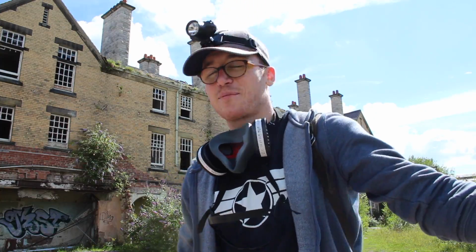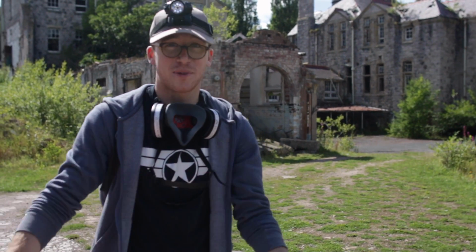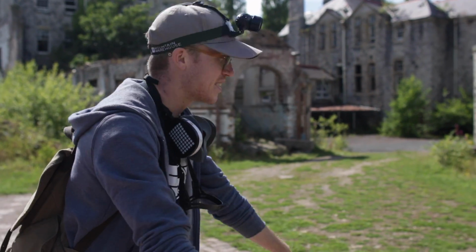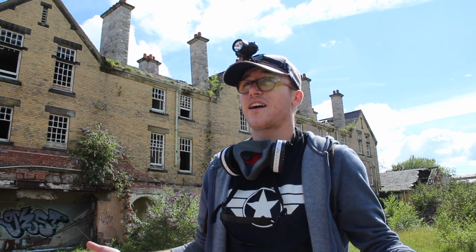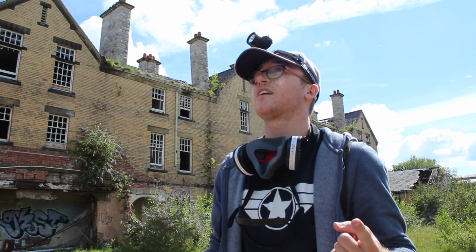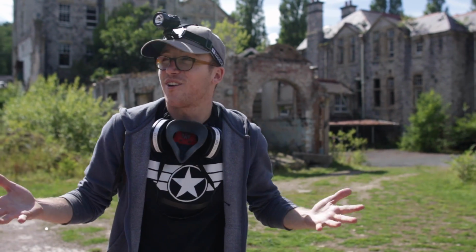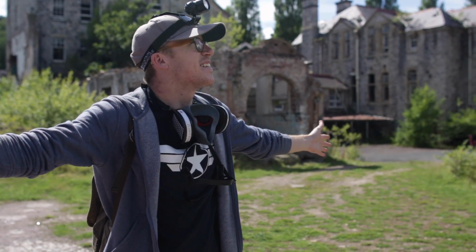This place is absolutely massive, guys. I've never seen a place like this before, never mind on pictures, never mind actually been to a place like this. God knows what this courtyard was actually used for back in the day. I can imagine patients walking between buildings and wards, and doctors and nurses walking around here. This place, not even very long ago, was buzzing with life, and it's so weird to see it just completely dead.